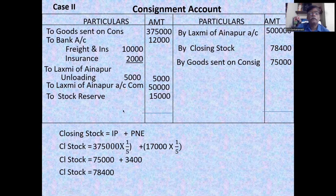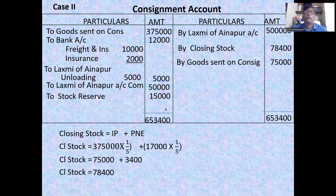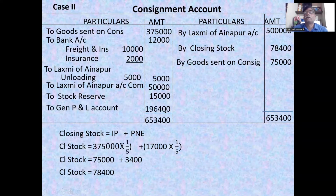Like this you write, close the account. In account close mark. Total is 6,53,400. The difference goes to general P&L account, 1,96,400. Okay, this is the same.